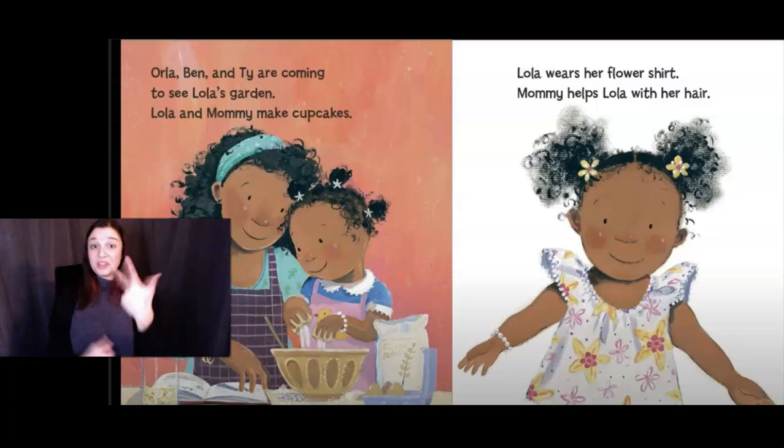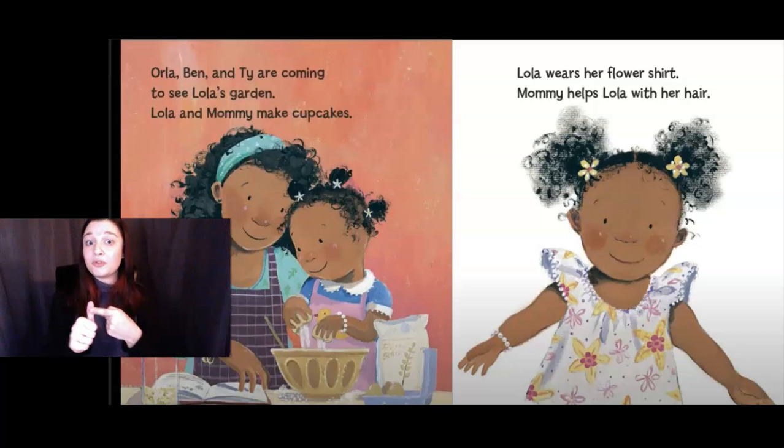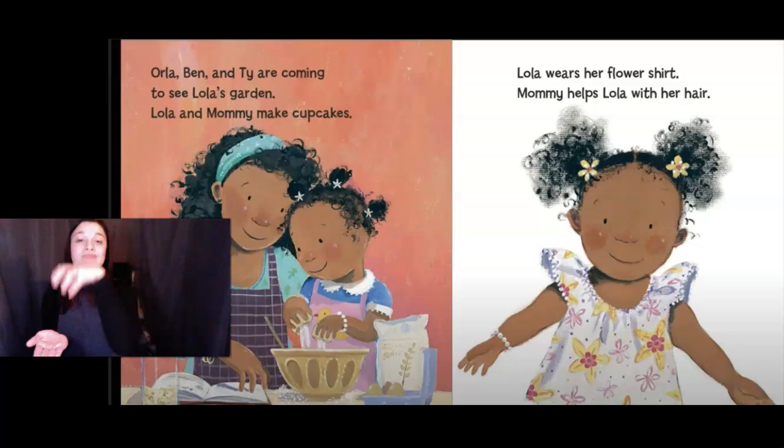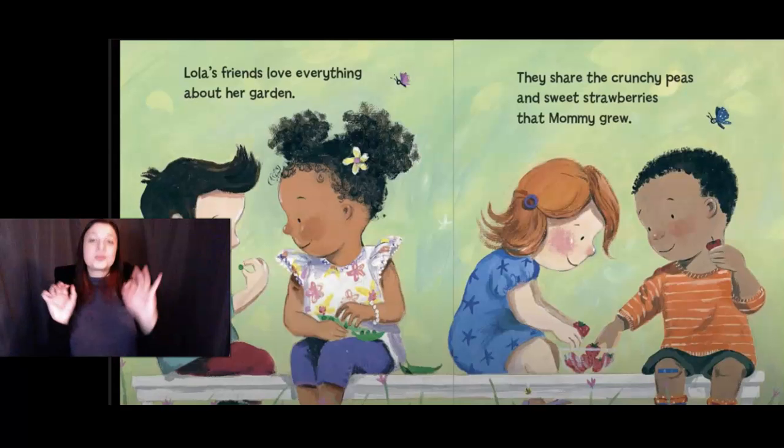Orla, Ben, and Ty are coming to see Lola's garden. Lola and Mommy make cupcakes. Lola wears her flower shirt. Mommy helps Lola with her hair. Lola's friends love everything about her garden.